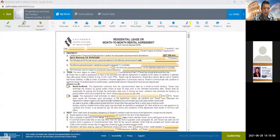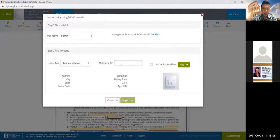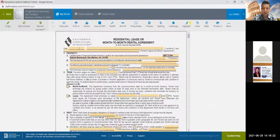Okay, now, the first thing I do is I go to MLS Connect. I want to categorize this as a residential lease, put in the MLS number, which I copied already, and I'll go ahead and find the data of the property, the agent, and all that stuff, to import all of that data that's already in the MLS to make my job easier so I could be more efficient.